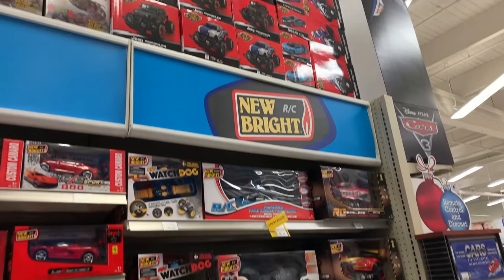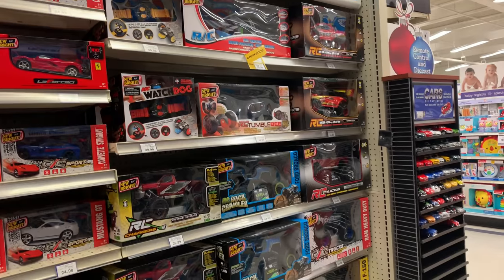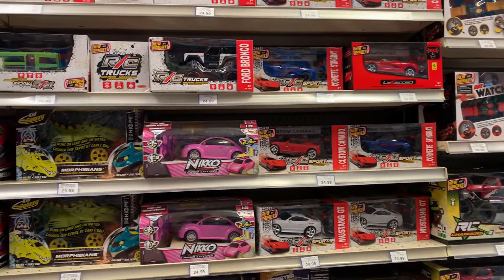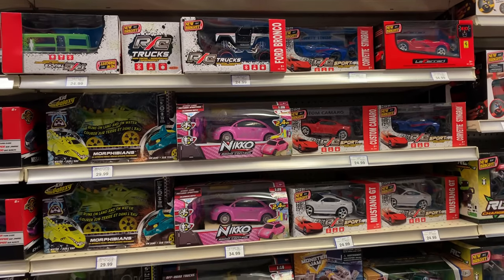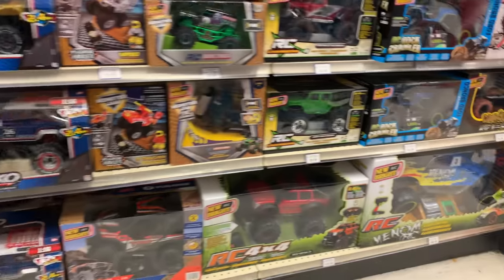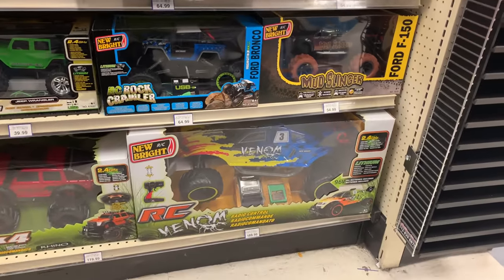Well, we go down another aisle here and we find some RC cars. Check out these. We got some nice looking RC cars. There's a huge line of RC cars. Let's get a closer look at some of these other ones that are here. We got these big Jeeps down here. Check this one out. This one's huge.